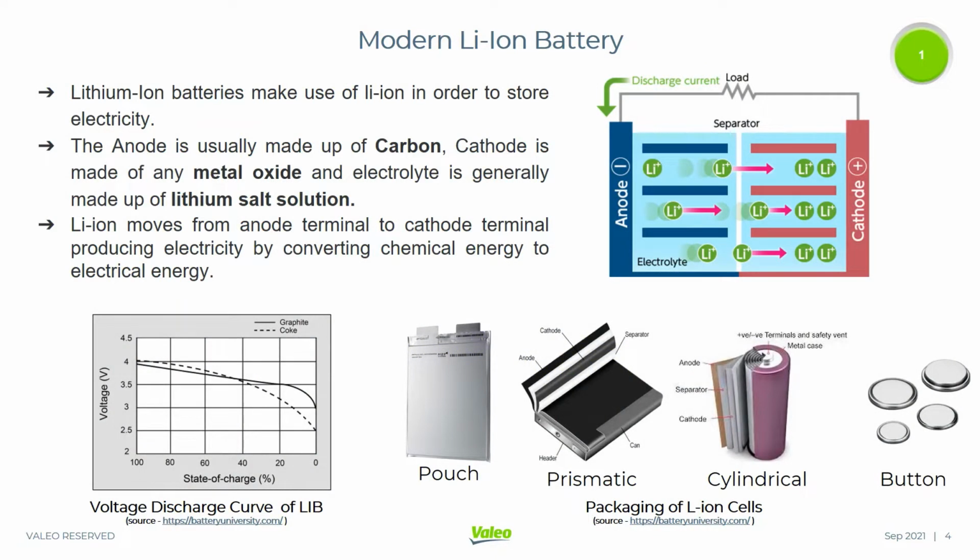Lithium-ion batteries make use of lithium ion in order to store electricity. The anode is usually made up of carbon, the cathode is made up of any metal oxide, and the electrolyte is generally made up of lithium salt solution. Lithium ion moves from the anode terminal to the cathode terminal, producing electricity by converting chemical energy to electrical energy.